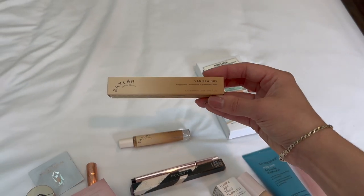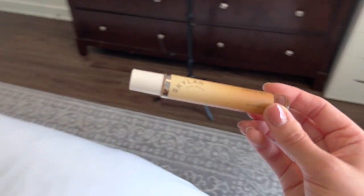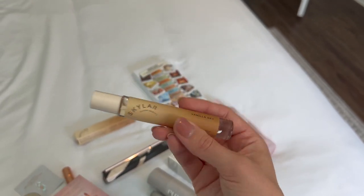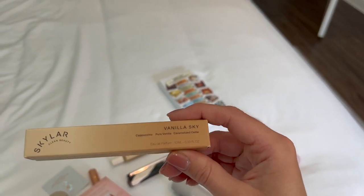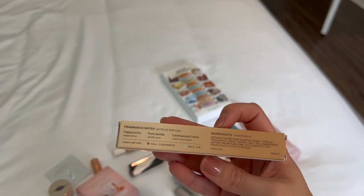I picked up this Skylar Vanilla Sky Perfume Rollerball, which you guys, I am so excited about this. Just really excited to try this one. I did sniff it, it smells really good. The notes are cappuccino, pure vanilla, and caramelized cedar. So supposed to be like a warm scent. Here's the stuff on the back here.